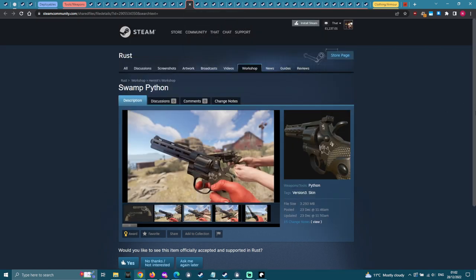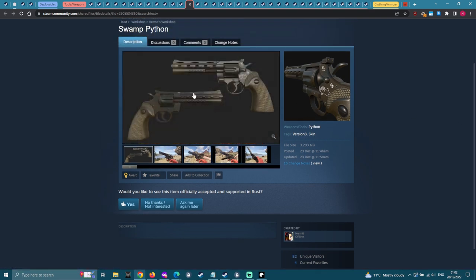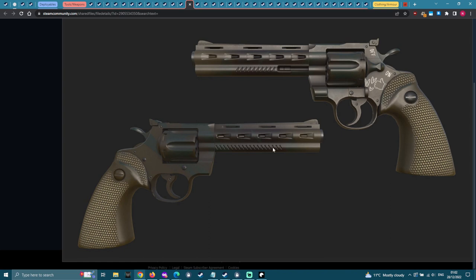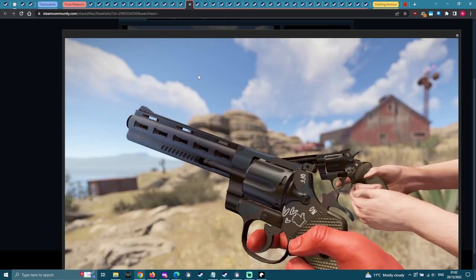Starting off with the Swamp Python made by Mr. Hermit. So let's get a good look at this from the sides. It's got a very tame dark green and dark brown color. You got a bit of doodling on the side here, that's quite interesting, but it's not too insane in terms of colors and whatnot.